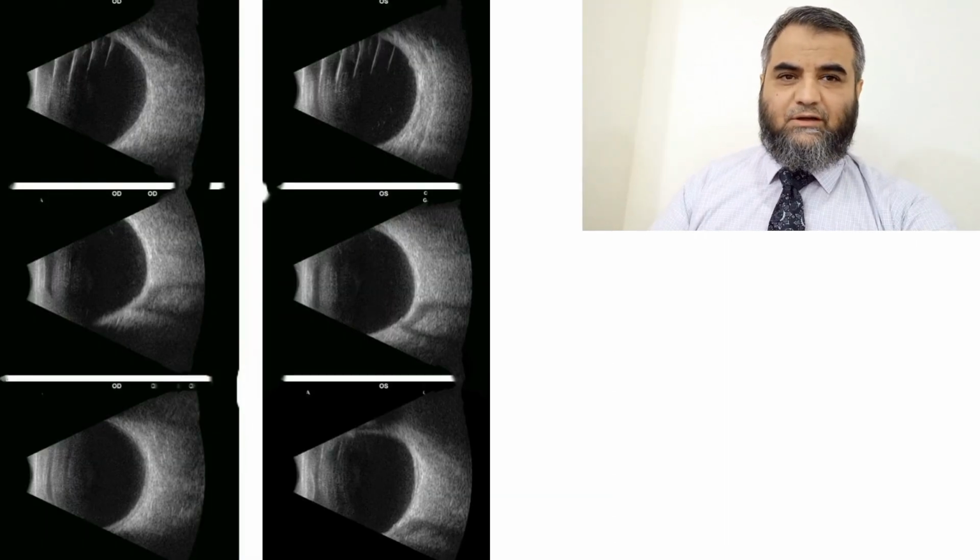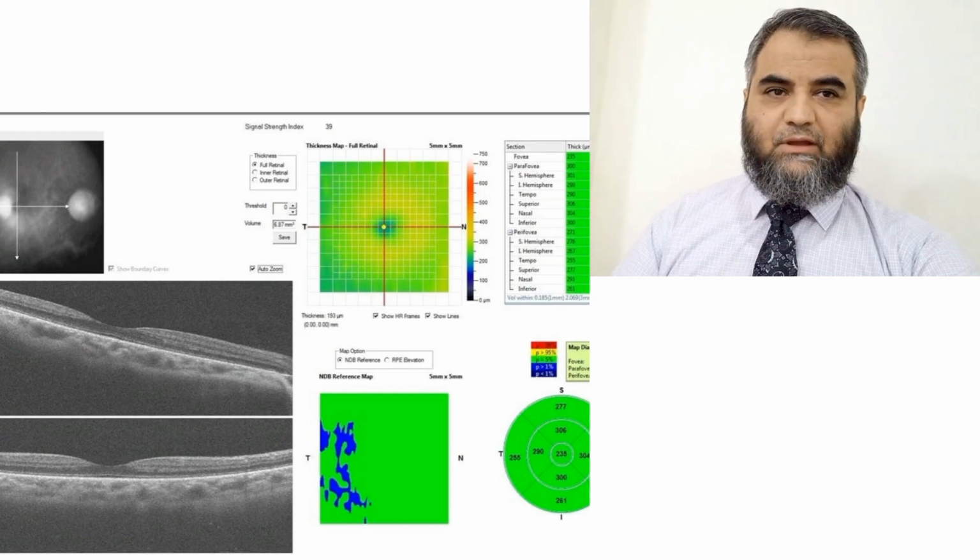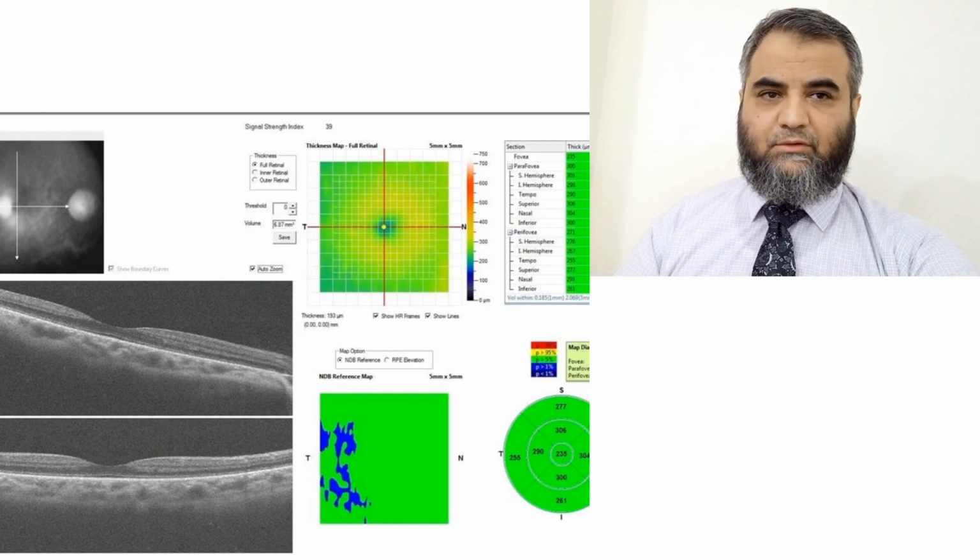An ultrasound was done to look for any posterior segment inflammation, any T sign for posterior scleritis. It was negative. OCT macula, right eye: no macular edema, no intraretinal fluid, no thickening, normal contour.